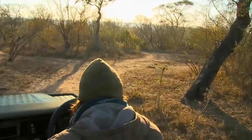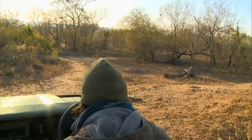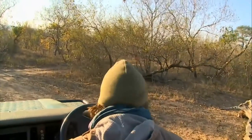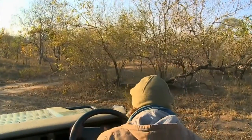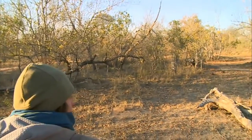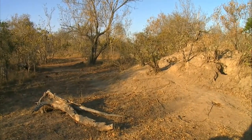I was pretty confident we were going to find a hyena here. Listen, see if we can hear anything. But we can definitely see there's been some usage and lots of fresh tracks around this den. Maybe we're a little bit late. Gone to bed already. Been a busy night.